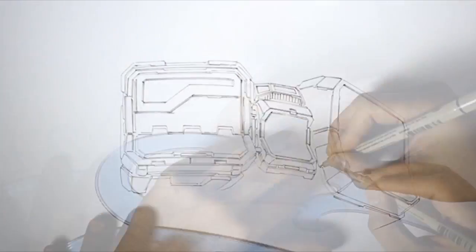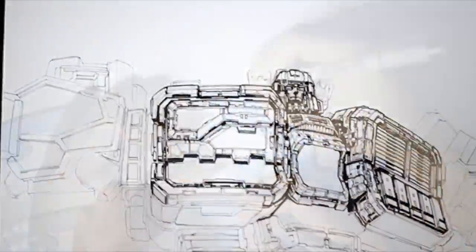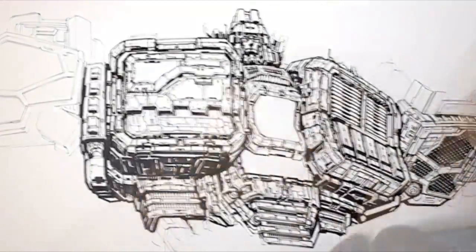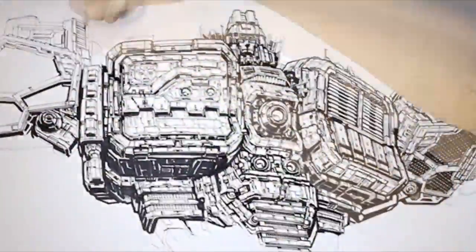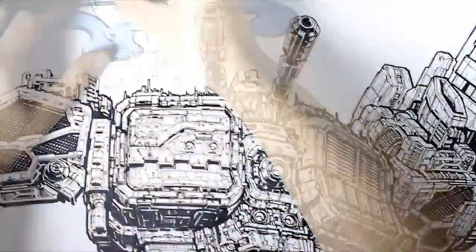Okay, let's start with the one that started it all. This is Transformers Metroplex. Now this particular piece here, I believe it took about 15 hours in total, again on two, I believe, if I'm not mistaken, 17 by 14 Bristol boards. So that would make the total size, if I can do the math right, 28 inches by 17 inches.